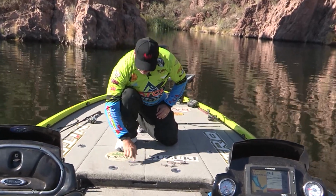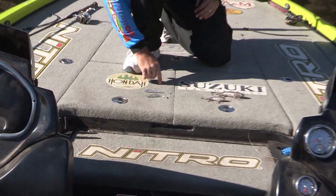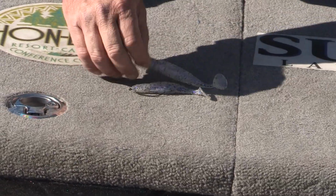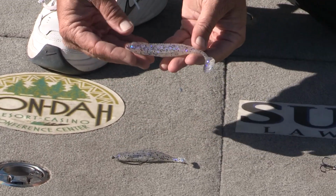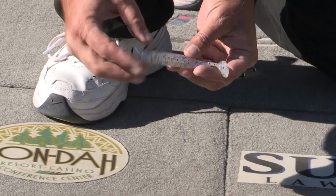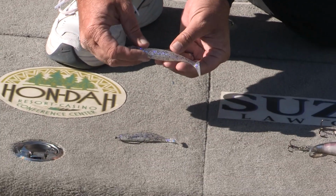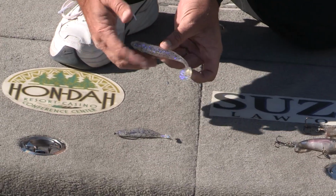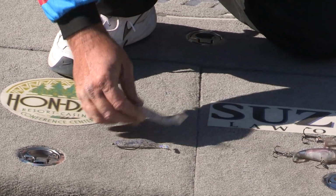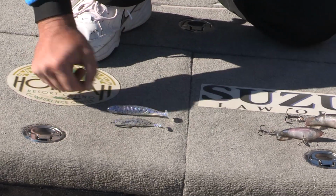You know, this is the little dipper here. That's the skinny dipper. You can see the difference in size. If you go to the skinny dipper, something bigger than the little 3-inch, then you're gonna wanna throw it on a bait caster. So you wanna make sure that if you go to this, you put a bigger hook on it. You're gonna use probably a 4-aught hook, 5-aught hook, and you're gonna wanna throw that on a bait caster.